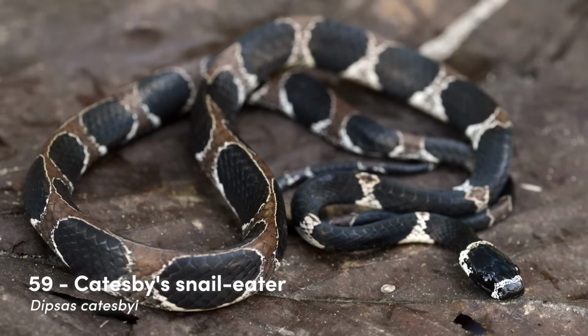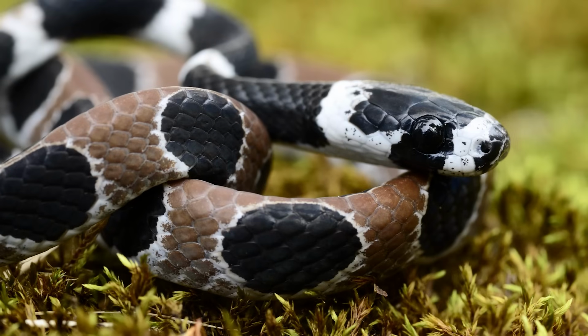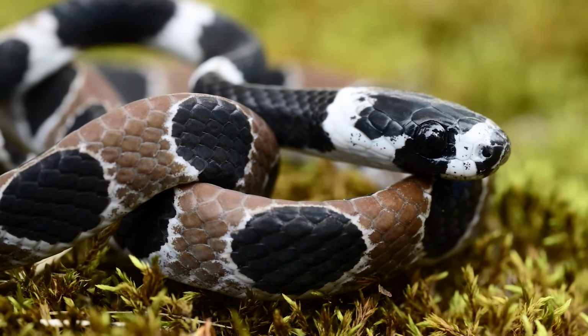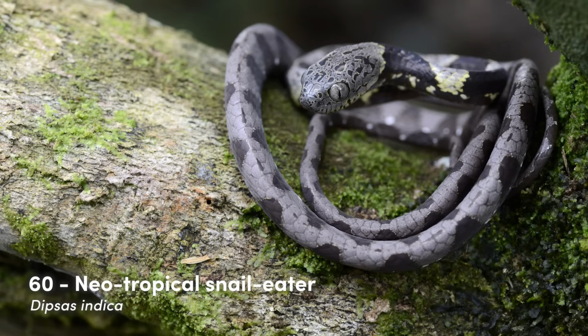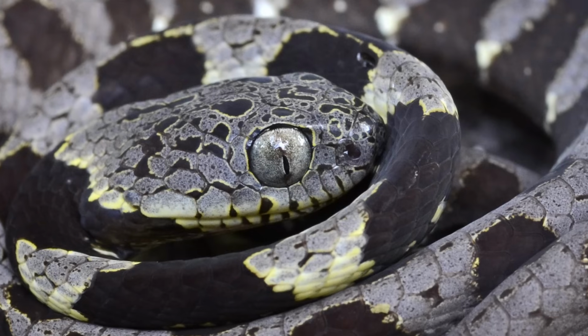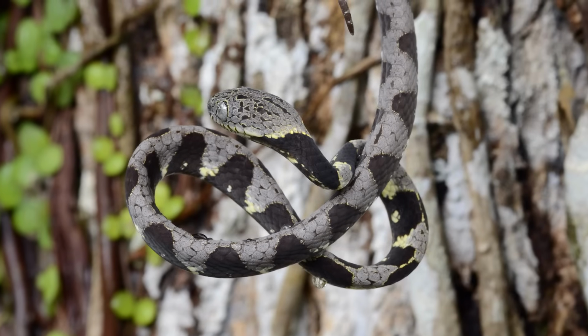The Catesby's snail-eater is the first of 2 snakes that we'll look at who prey upon arboreal land snails and slugs. This particular species lives in tropical forests, lowland areas, and mountainous regions at altitudes of up to 1,500 meters or just under 5,000 feet. The Neotropical snail-eater lives in South America alongside the Catesby's snail-eater and uses its slender jaw to pry snails from their shells. There are 2 known subspecies, both of which are fully arboreal.